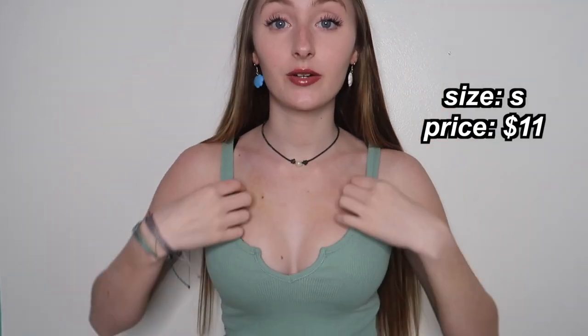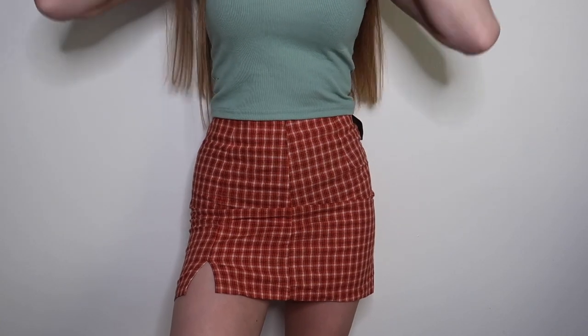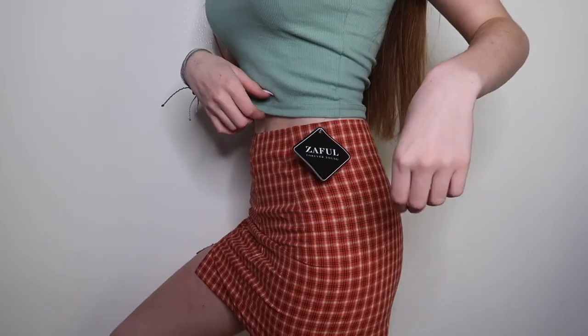Next we have this shirt, which is really cute. It's a little low cut, but it's very cute and I love the color. Green's my favorite color. So one reason I really love this shirt is I have a Brandy Melville shirt almost identical to it, but it's in black, and this is just as good of quality, just as cute. There's really no difference except for the price, so I definitely recommend buying this. Then we have this skirt, which is really cute. It looks just like a Brandy Melville skirt, but it actually fits me better.